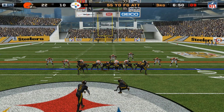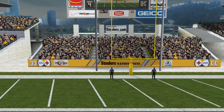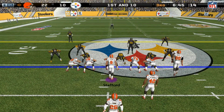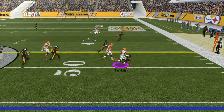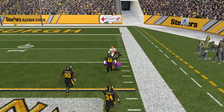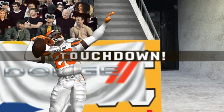So that brings on Chris Boswell for a 55-yard field goal, and it's off to the left side. No good. 22-10 is still your score. Stafford gives to Turbin, and he has lots of room, being chased by the Steeler defense. He's inside the 10. Touchdown, Cleveland.